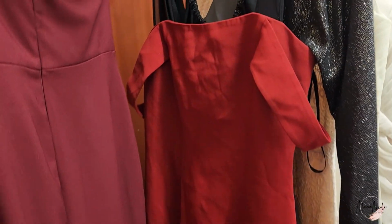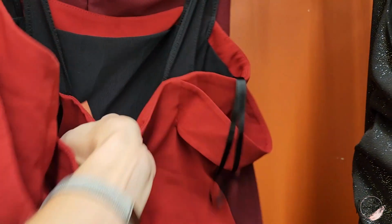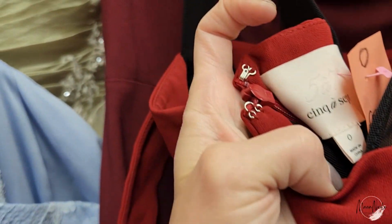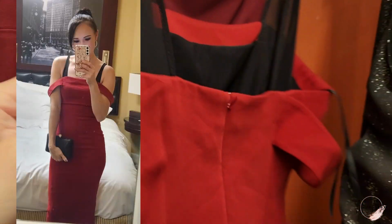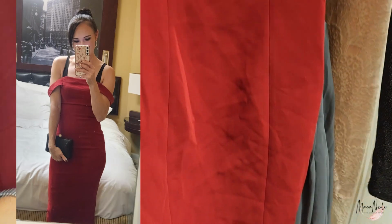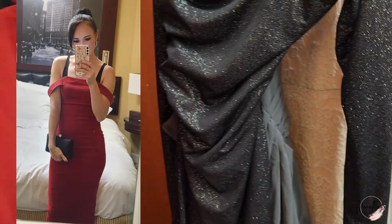This was one of my favorite finds too. This is Sint Accept, and it's this beautiful bodycon off-shoulder dress. I actually already wore this on a trip to New York City with my husband. It looked so good. I loved the red.